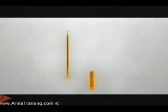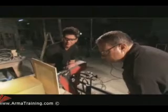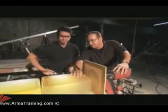But a bullet and a nail have different shapes and dimensions, and we'll see how they move differently after they're fired. We'll start with a penetration test. We're using two blocks of ballistic gel, the same material forensics labs use to test fire weapons. It's supposed to simulate soft muscle mass and body tissue.